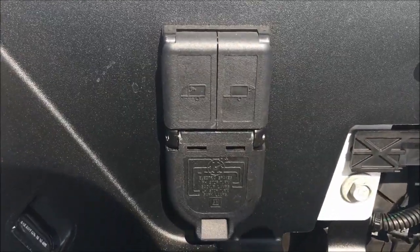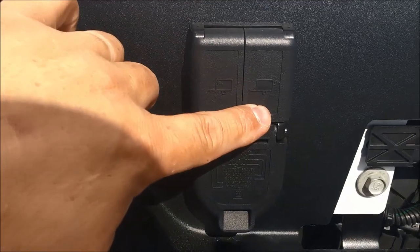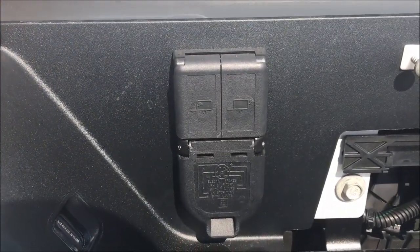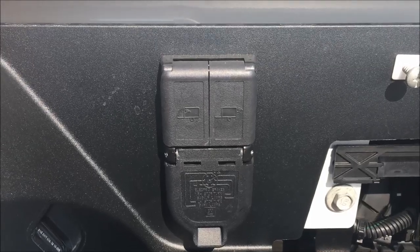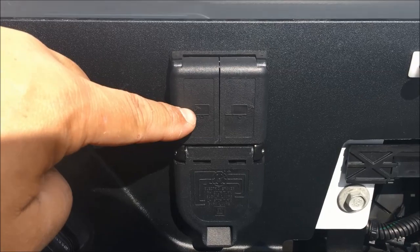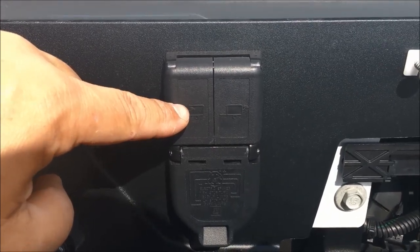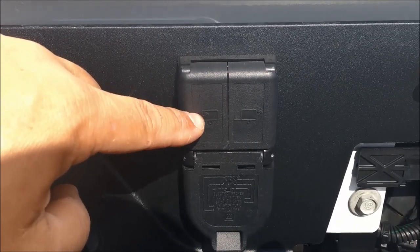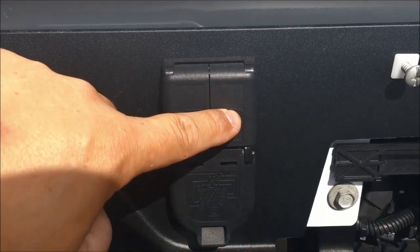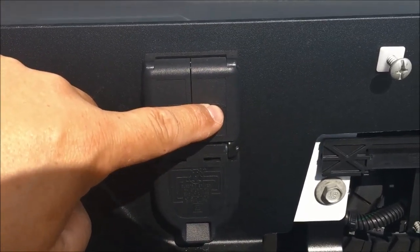If you notice, this looks like a camera, and this is a camera as well. So you can have an optional camera system in the SLT, AT4, and the Denali. You can have a camera inside your cattle trailer or horse trailer, and when you're driving down the road, you can push the button on your dash, on that infotainment system, and see what's going on inside your cattle trailer.